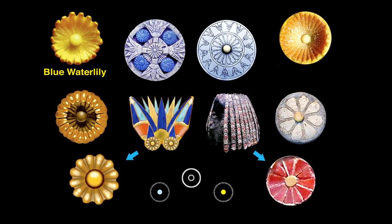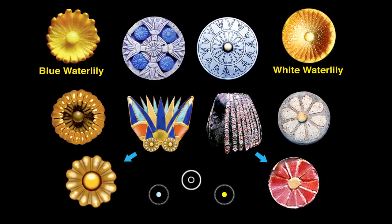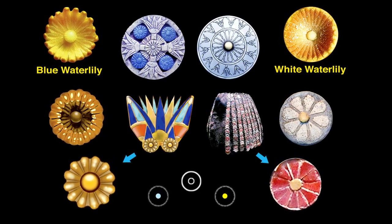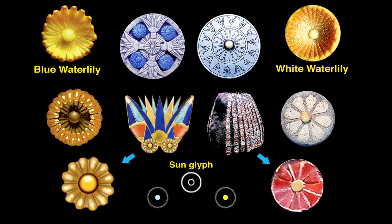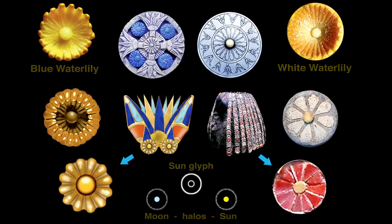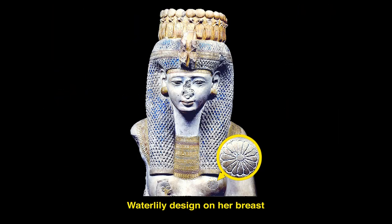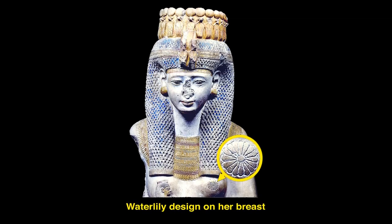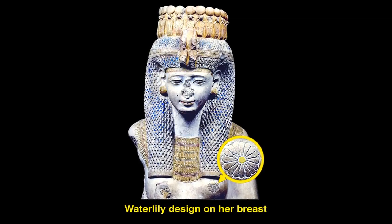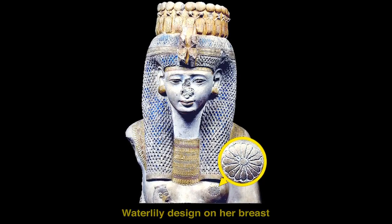Water lily centers, like those in the upper corners of this illustration, were the inspirations for these rosettes, roundels, and sunglyph. They empower resurrection, which occurs at sunrise. The water lily design on this royal statue's breast suggests that through its diminutive sun, sun god Ra might directly nourish his son and future pharaoh.